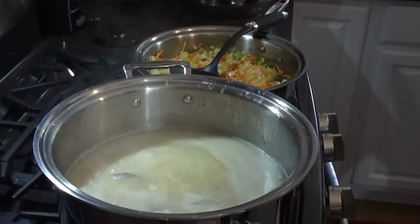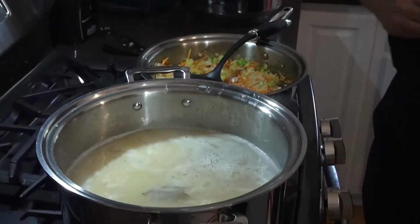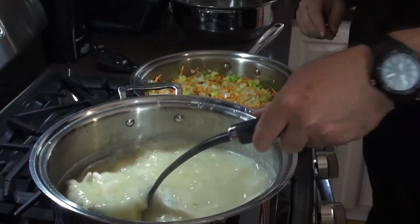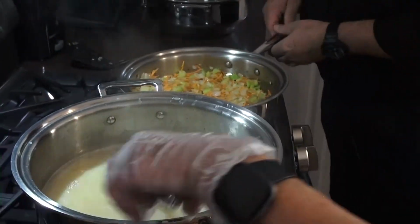There goes the chicken. Here goes some more broth, because I didn't have it all in there. And then you want to add the rest of it. Okay. I'm going to stir this around. So look at this. How beautiful. Nice and thick this all is.